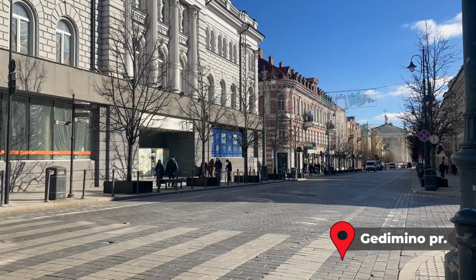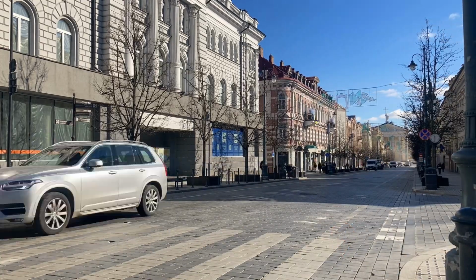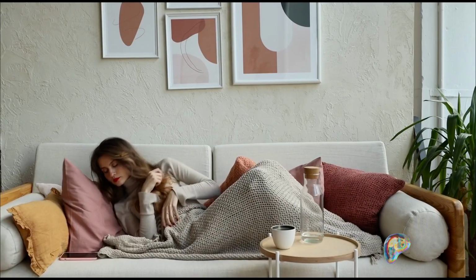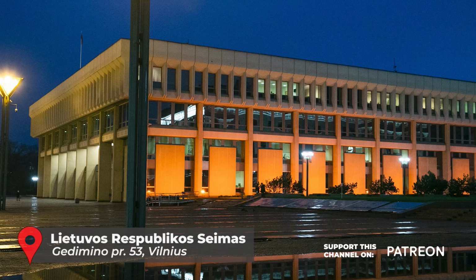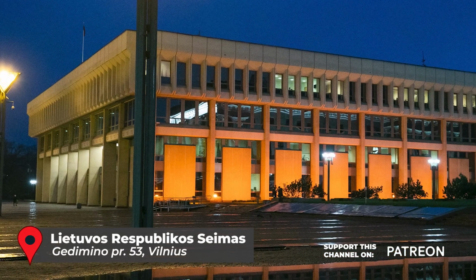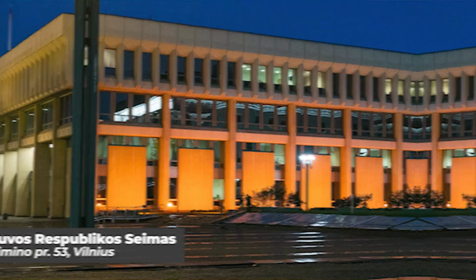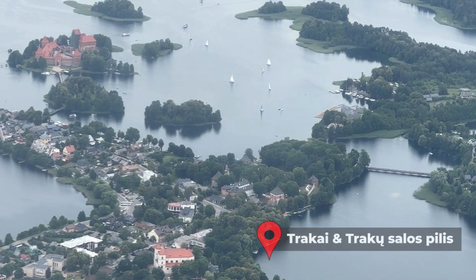Maybe we check out the Gates of Dawn along the way too, because that's not part of the walking tour. After that, it's dinner somewhere on Gedimino Prospectus. Alternately, maybe we take a break at the hotel or apartment and then have dinner. Because let's face it, being a tourist can be pretty tiring. Anyways, after that, if there's enough energy, I would show visitors around the Seimas area and maybe discuss Lithuania's independence a little bit. And then finally, on the last full day, for me it's a trip to Trakai.